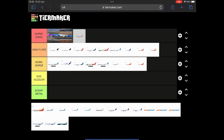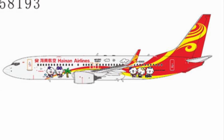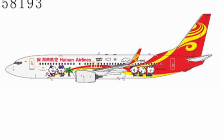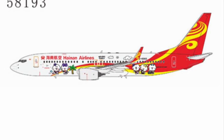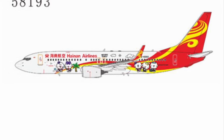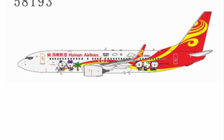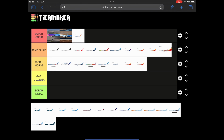The other one is not as exciting in my opinion. This one is for T-Mall. It's called Never's Family. I don't know what that is. It looks like a lot of cartoon characters on the aircraft. It's not a particularly good special scheme, just kind of like stuff plastered over the standard Hainan scheme. It's not as exciting. I'll still want to put it in High Flyer because it's Chinese and it's a special scheme and I haven't got it, but it's not doing that much for me. I might not even get that one. I'm not sure.